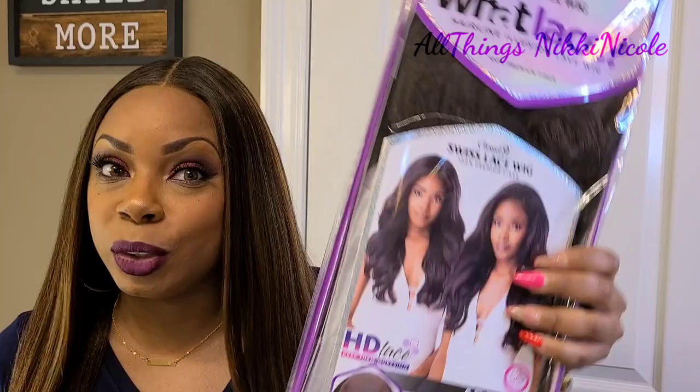If you're interested in this hair right here, this is Sensationnel's Butter Lace Straight 32-inch unit. And honey, she's long, okay? But if you're interested, please be sure to check the video out. I do have a poll going on right now, so it's gonna be between this unit and this one right here of which one's going up first.